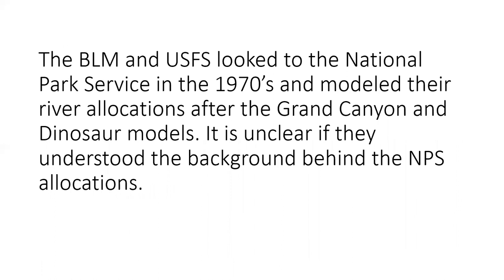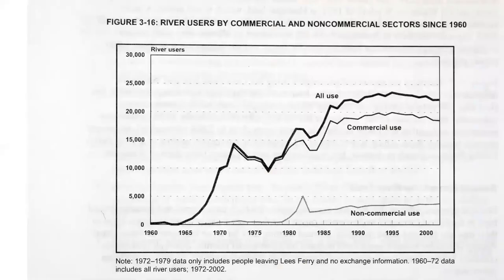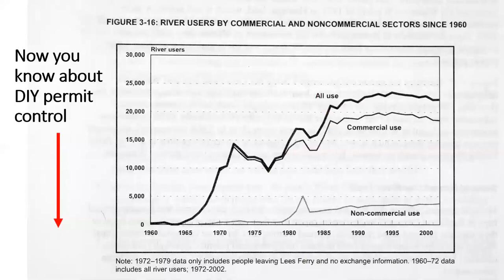So the Bureau of Land Management and the U.S. Forest Service looked to the National Park Service in the 1970s and modeled their river allocations after the Grand Canyon and Dinosaur models. It's unclear if they understood the background behind the NPS allocations. I doubt they did. So now you know, when you see this graph, that the permit controls placed on the venturesome here in the 1940s and 50s are responsible for the fact that non-commercial use didn't get a chance to grow at all until 1979, when the park changed their permit requirements.